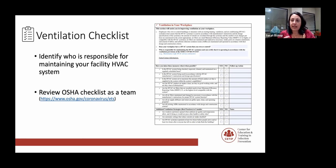What I would do, pull this out, regardless of whether you have employees at the facility that are maintaining your HVAC system or it's contract workers. Identify who that key stakeholder, that individual is that is responsible. There's a place on this ventilation checklist to list their name, and I would connect with them. And I would go through this checklist with them to ensure that you are meeting each of these elements, and that that person who is responsible for the HVAC system understands the expectations, and you all work together.